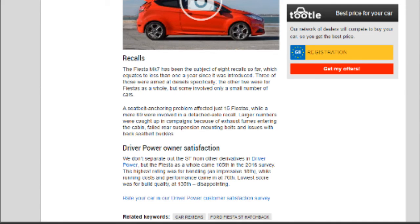A seat belt anchoring problem affected just 15 Fiestas, while a mere 69 were involved in a detached axle recall. Larger numbers were caught up in campaigns because of exhaust fumes entering the cabin, failed rear suspension mounting bolts, and issues with back seat belt buckles. Driver Power owner satisfaction. We don't separate out the ST from other derivatives in Driver Power, but the Fiesta as a whole came 105th in the 2016 survey. The highest rating was for handling, an impressive 18th, while running costs and performance came in at 76th. Lowest score was for build quality, at 135th, disappointing.